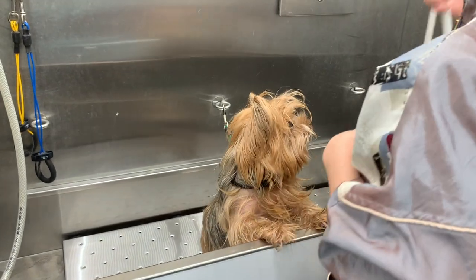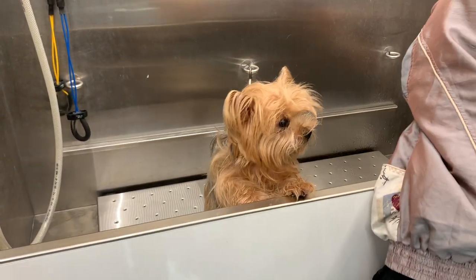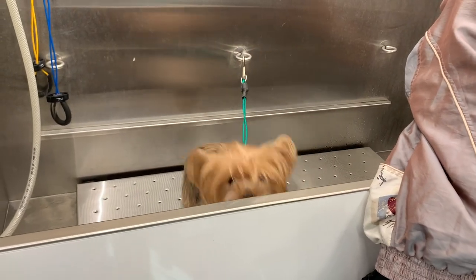Hi guys, it's Laura here with Kira Baby. She's 13 years old and she is a Yorkshire Terrier. And today I'm going to be doing a full haircut on her.